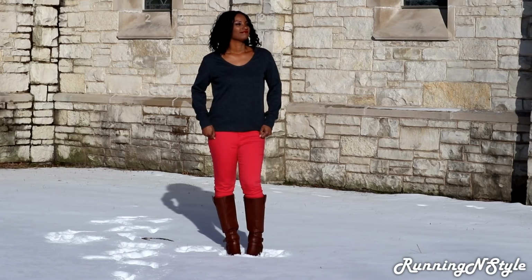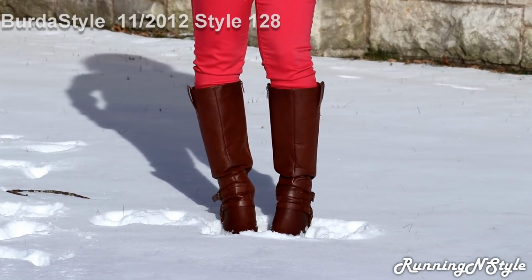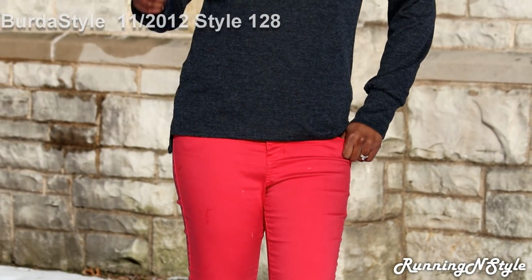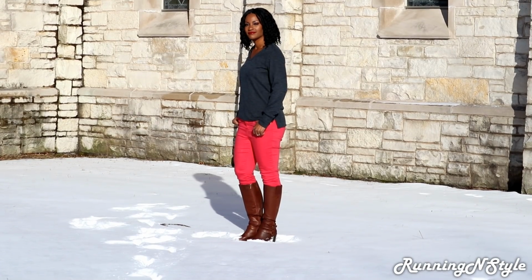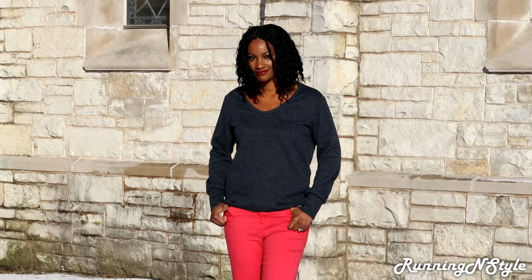Here is the same RunningNStyle sweater. The difference with this one is there's a high-low hemline, and I actually remembered to add the 5/8 seam allowance to the neckline. Now as you can see, it falls really nicely and it's not as wide, and that is very comfortable because when you bend forward, everything isn't spilling out. One plus for Renata for remembering.